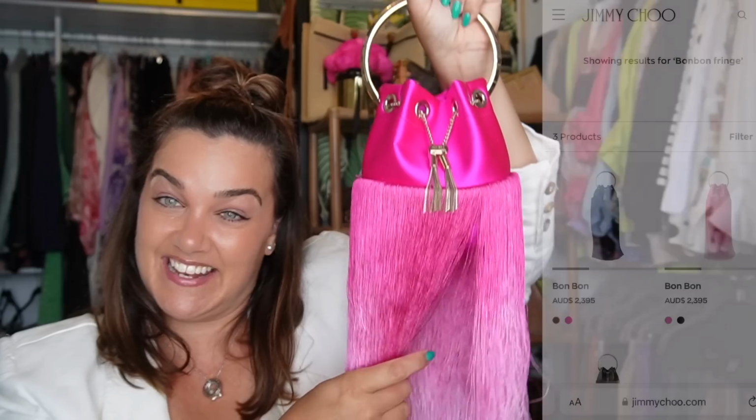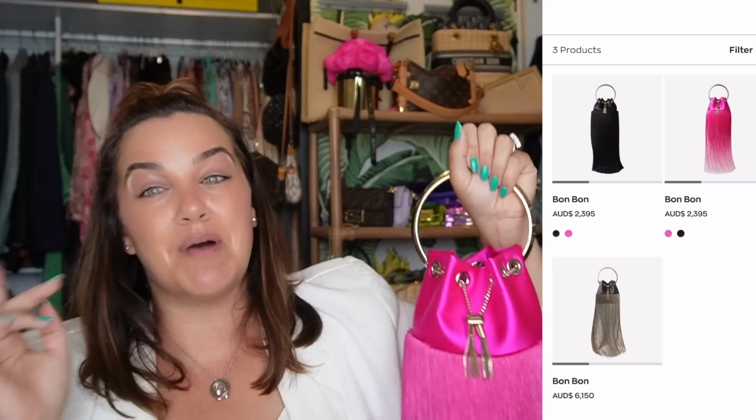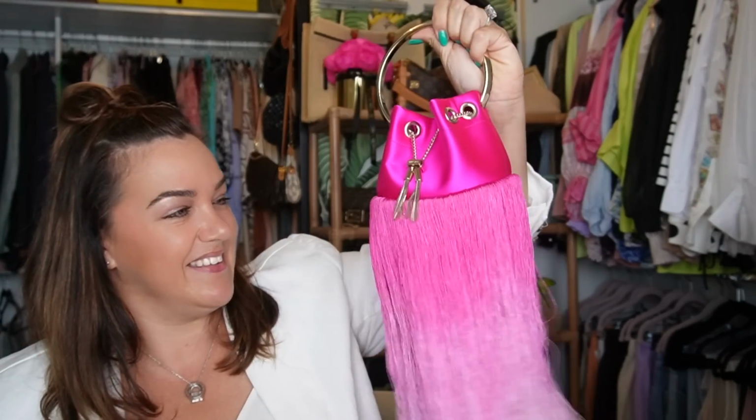Right, it also comes in black with chain instead of the fringe, and black with fringe. So I'll pop pictures of that in here as well so you can see the alternatives. But I was definitely not a fan of the bonbon itself because I don't really like bucket bags. But this is a bonbon that I am down for. So yeah, thanks for experiencing this with me. Thank you, Jimmy Choo. So far so good.